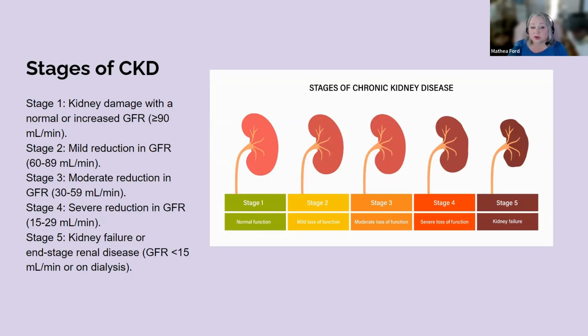Stage 4 is a critical juncture. With a GFR of 15 to 29 milliliters per minute, there's a severe reduction in kidney function. The body struggles to filter waste, and complications like anemia or bone disease might arise. Finally, stage 5 represents end-stage renal disease. Here, the GFR is less than 15 milliliters per minute, or the patient is on dialysis. It's the most severe form of CKD, where the kidneys have lost nearly all their filtering capability.